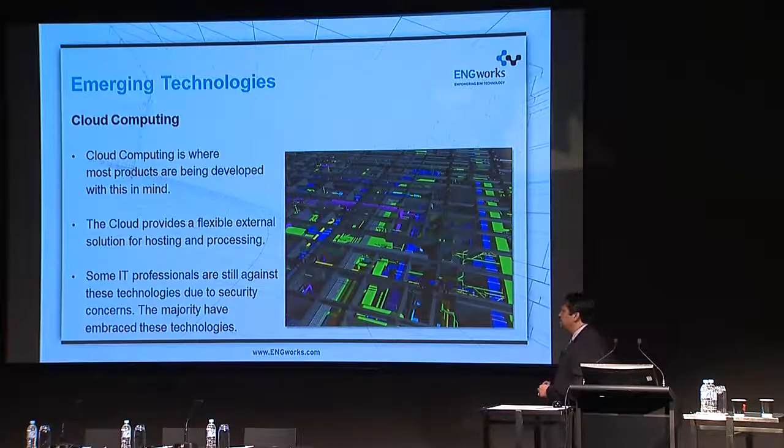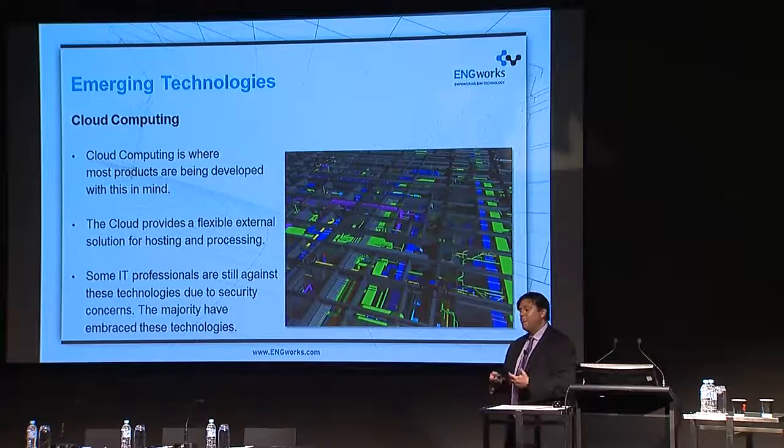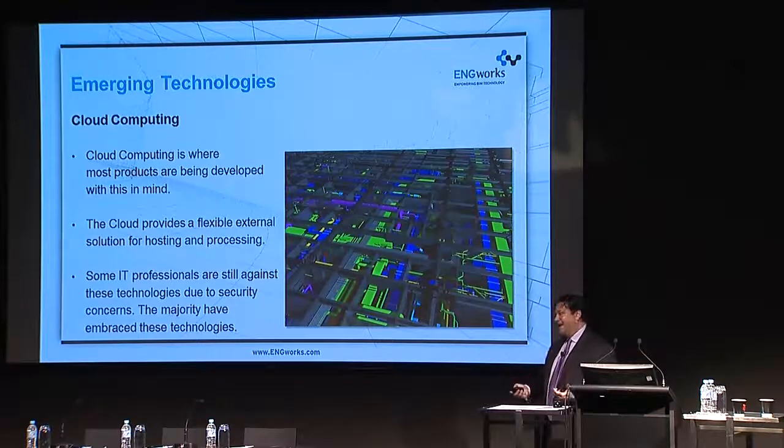Emerging technologies. Obviously, this has been brought up in other presentations. BIM servers, you know, most products are going to be cloud-based for scalability. I mean, it just comes down to the cost of people affording desktop solutions and updating and having different OSs. So at the end of the day, pretty much on the table is cloud-based.